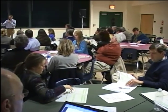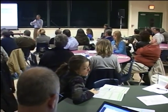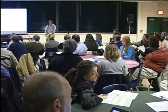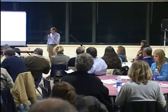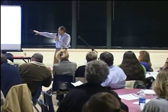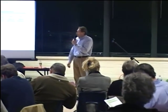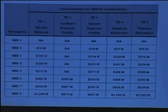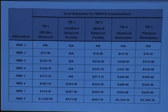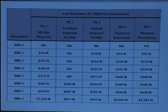So basically what we did, if you recall, is we screened separately the sediment alternatives, the floodplain alternatives, and then, for those alternative components that have removal, the disposition or treatment of those materials. What we've done now is taken all the combinations that we could put together, and we've developed a cost, and there are two tables in your fact sheet. One would be combining the 8 sediment alternatives with, where appropriate, the 5 treatment disposition alternatives. And as you can see, there's no cost for sediment alternative 1.